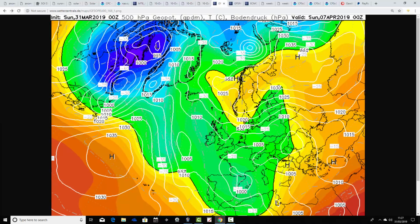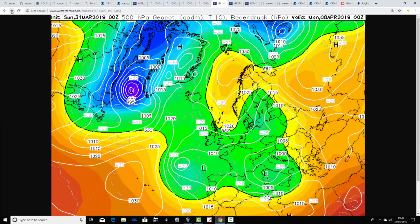Into next weekend, we start to get rid of these areas of low pressure. They begin to slip away to the south. We start to build high pressure over Scandinavia, which begins to turn the winds into the east. Now, this easterly is not going to be a particularly cold one at this stage, so it looks like actually next weekend, although winds are turning into the east, temperatures will begin to lift up. And of course, on the east coast, it'll feel pretty cold and dismal there, with a lot of cloud being dragged in on those easterly winds.